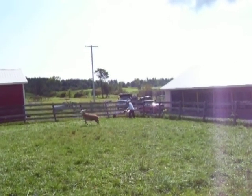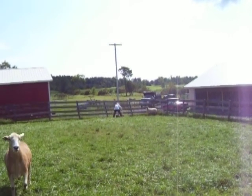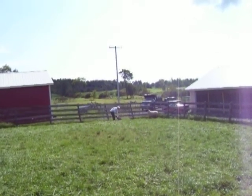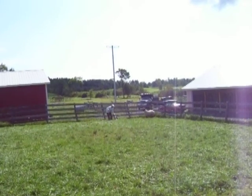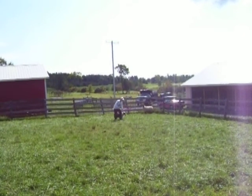Whoa, she's a pretty brave little thing. All right, pull her off so she doesn't get hurt. Now that's what happens when they keep hassling, the sheep get upset. It's my only problem with the Scotties, is I keep using them when they get upset.